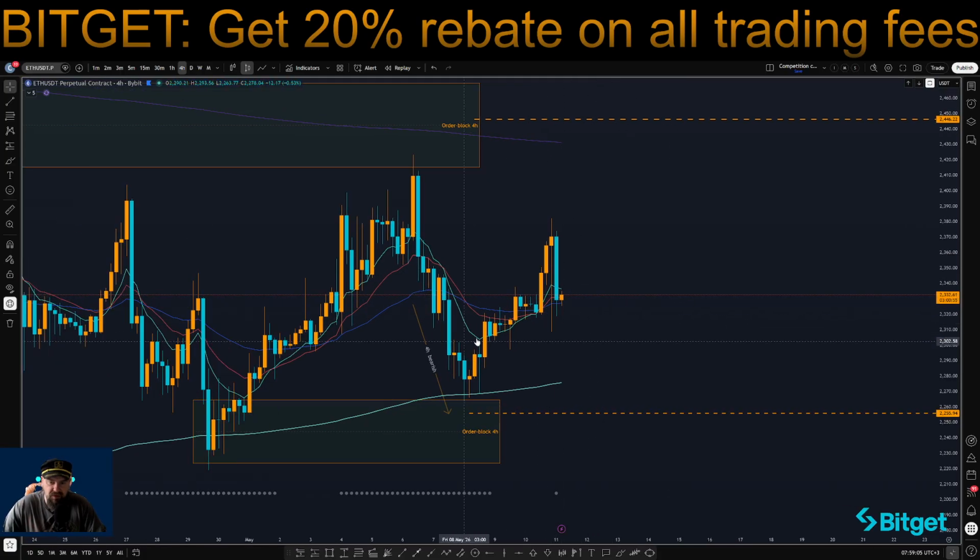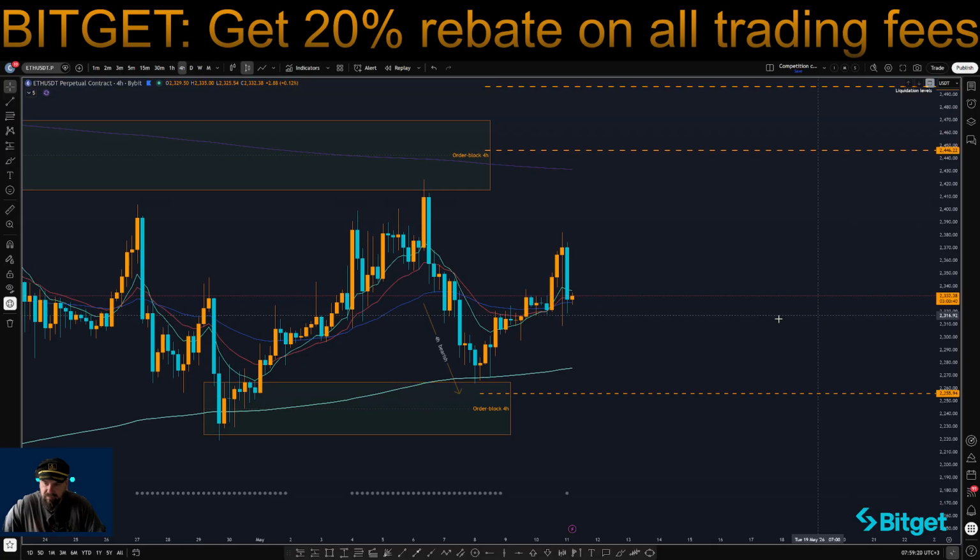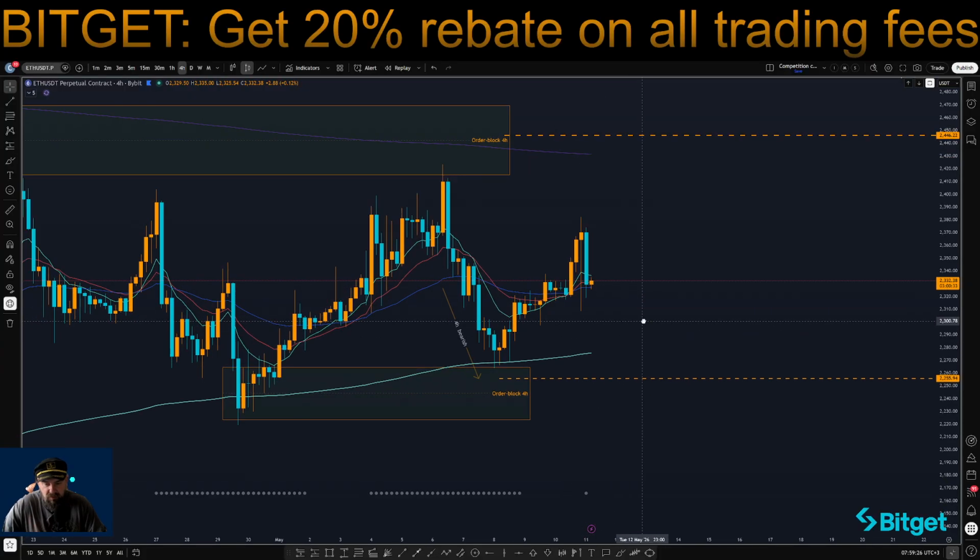But we can see how on the weekend there was massive manipulation here, so liquidations here. On this candle, people just went long here, and then they all got stopped out and liquidated. So currently, it's created a lower high. If this starts pulling back down, we can expect lower prices.